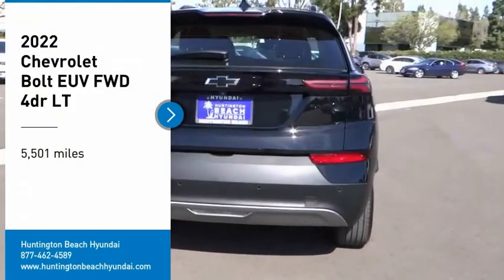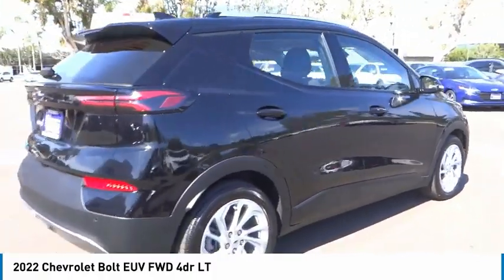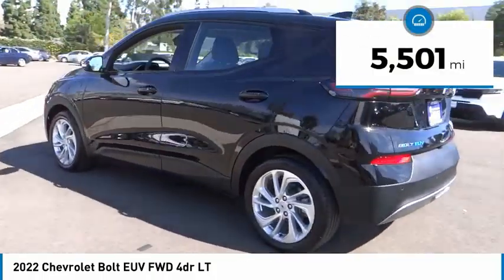Pick up this great vehicle, which is available today. This could be the one you've been searching for. Contact the dealer today and get behind the wheel today. This vehicle has less than 6,000 miles.